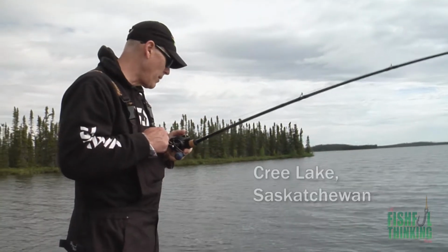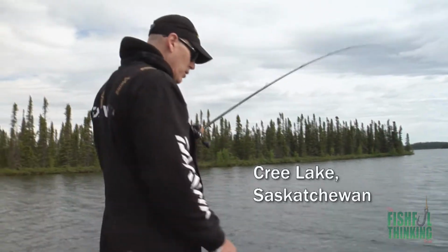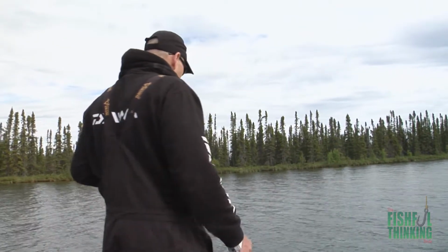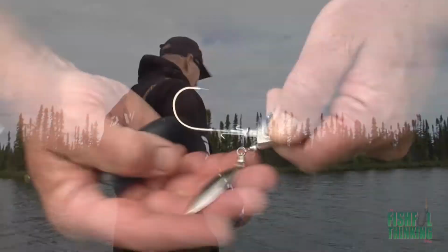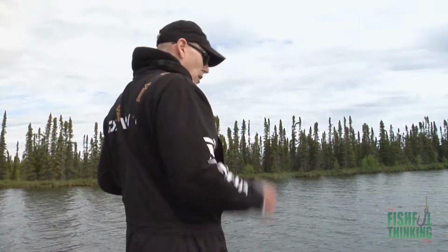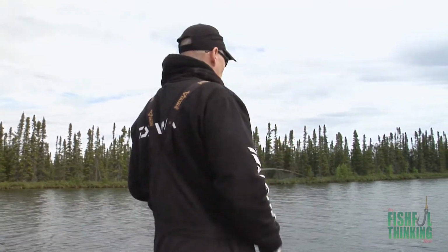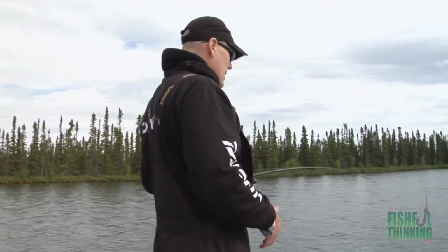Haven't seen them yet, but have the fish ever been eating this up today? Just loving this Mustad underspin. Mustad makes a great bunch of jigs, of course, with Mustad Ultra Point hooks. This has a little flickering blade underneath it. So when I set the hook plastic on this, it just looks so realistic. It swims great. It's got a little bit of flash, and they've been eating this thing up.